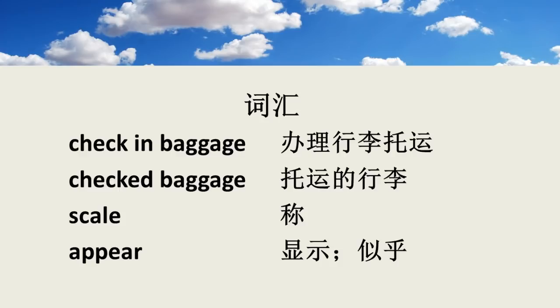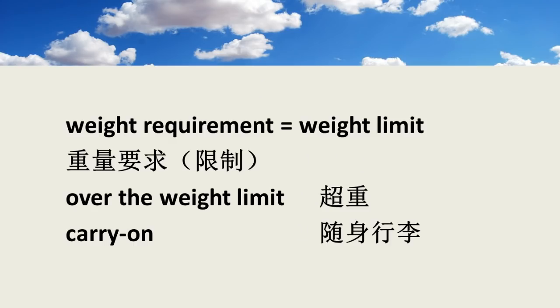那下一个秤，英文是 scale. 还有一个动词显示，似乎，appear. 下一个表达是重量要求，weight requirement. 它相当于是说重量的限制，还有另外一个表达，weight limit.